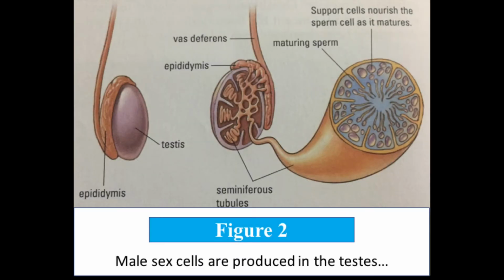In figure 2, let's look at that now. This is figure 2. Male sex cells are produced in the testes. That's plural, testes. So here you have the epididymis, which is kind of on the top side of the testes. And then you have a cutaway, cross-section, and you can see the epididymis and the seminiferous tubules that, remember, if you took them apart, and there are several of them in each testis, it would be about 70 centimeters. Then you have the vas deferens, which transports the sperm. You have the maturing sperm, and the support cells nourish the sperm cells as it matures.